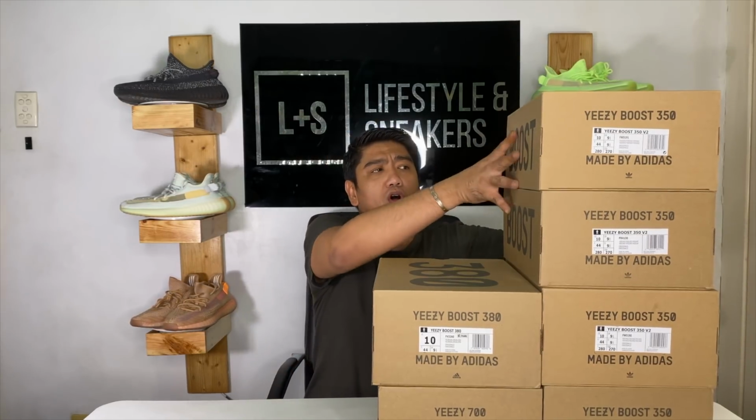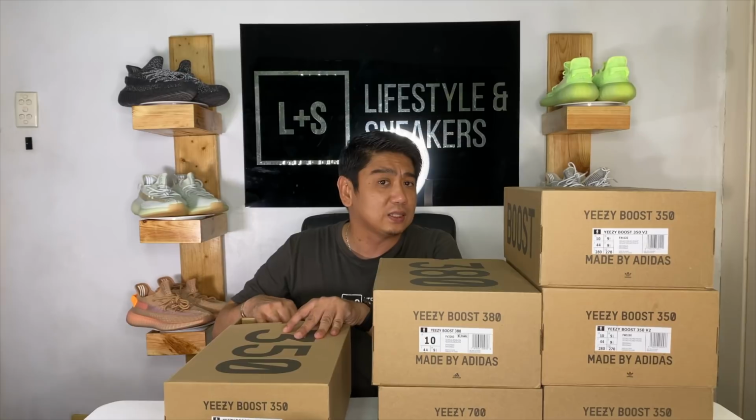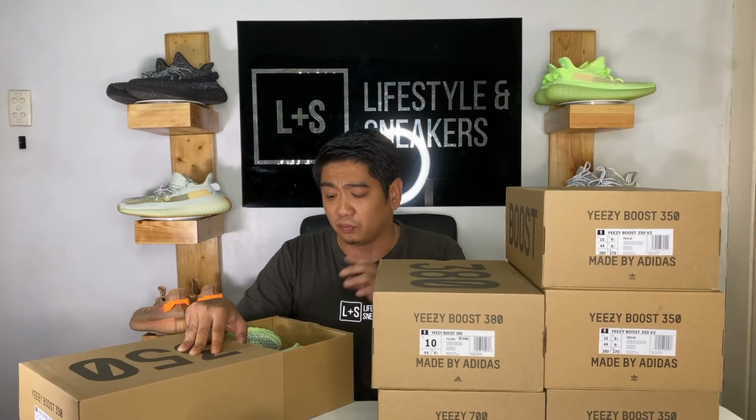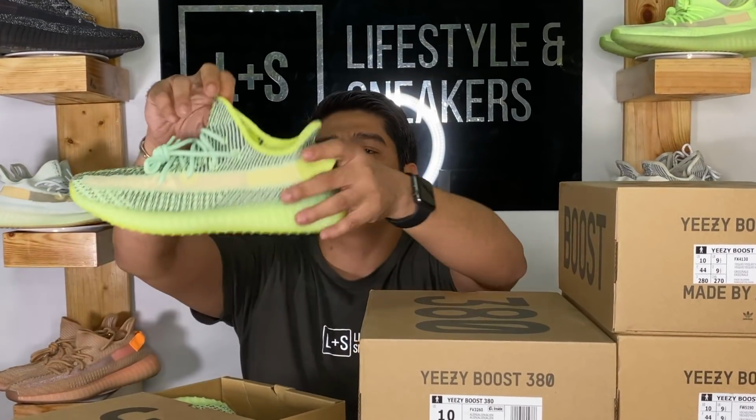Now let's move on to this box. This is another 350, and this Yeezy 350 was released last December. It's actually part of, not sure if this is legitimate or confirmed, but part of their biblical pack. These are called the Israels.